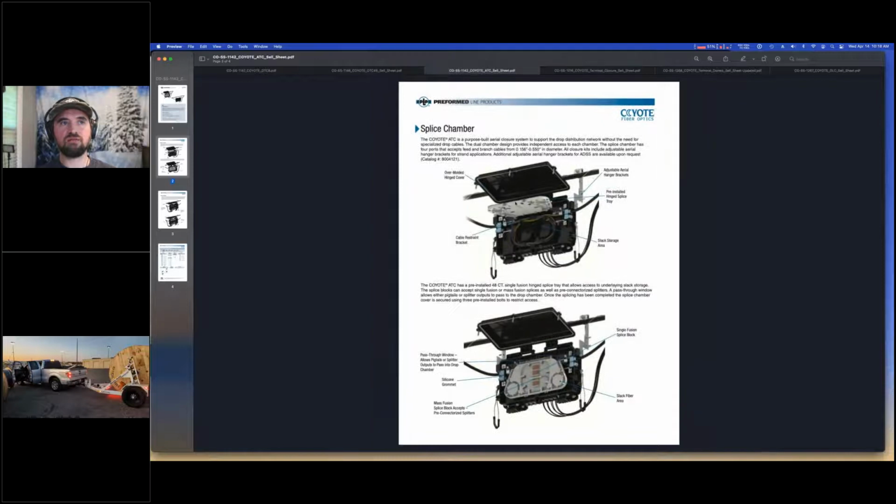What I really like about this is that once you have done all the build out on the case itself, and you close up this splice chamber, you have almost created a demarcation between those two segmented work crews: the splicers that are out there doing that initial build of the distribution, and then the guys coming in behind them. I see a lot of times that they're subcontracted or contracted out for the last mile portion.